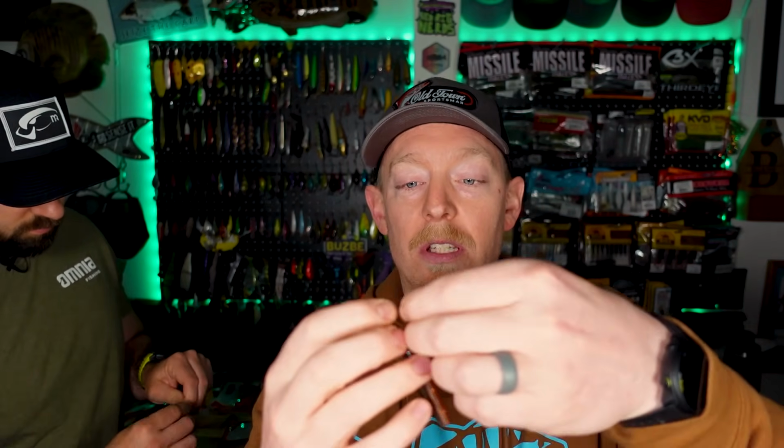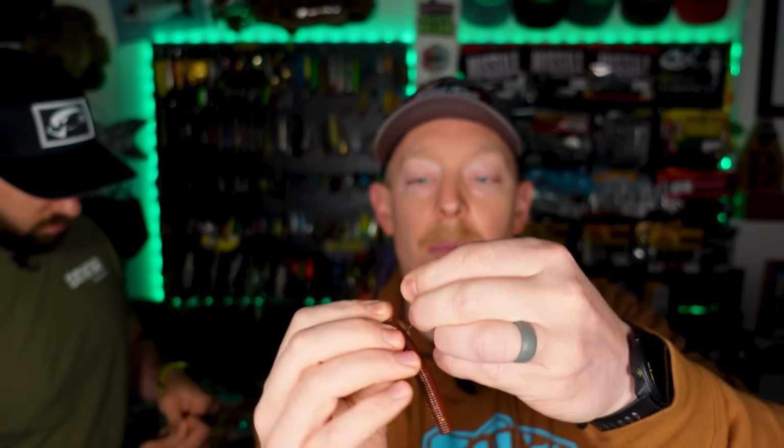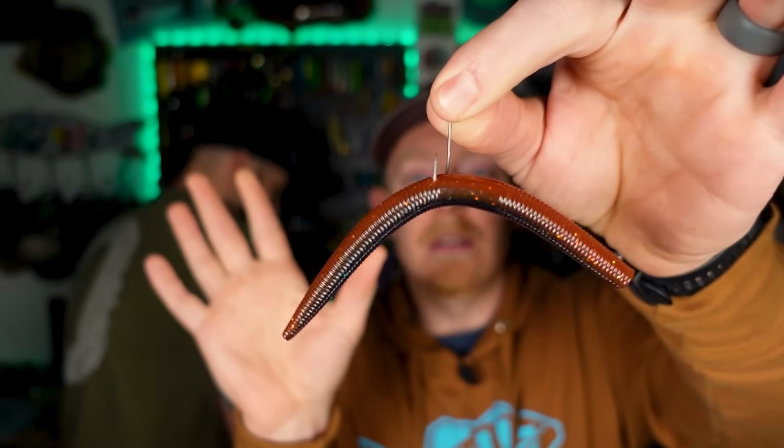It's also great for the old standby: you find the center of your plastic, and with no weight, you do it like this, tie it on, cast at a dock, and enjoy catching all the fish. All of the fish. There is still one more combo in here. Not one more bait, one more combo. Yep, so go ahead and show us.